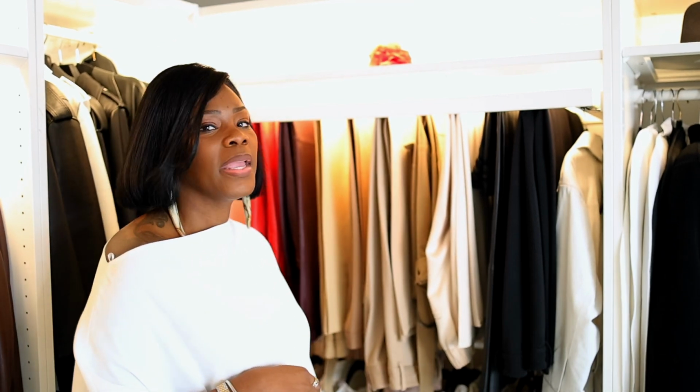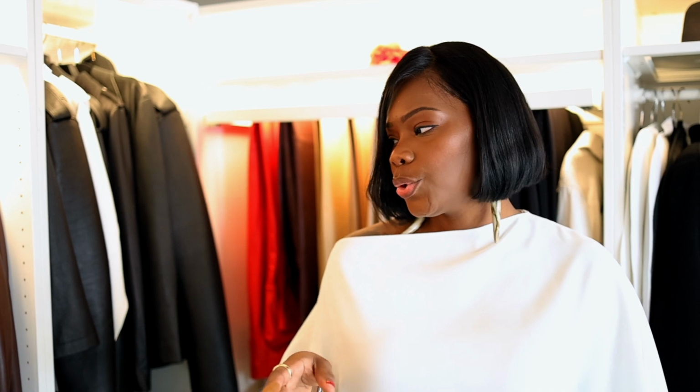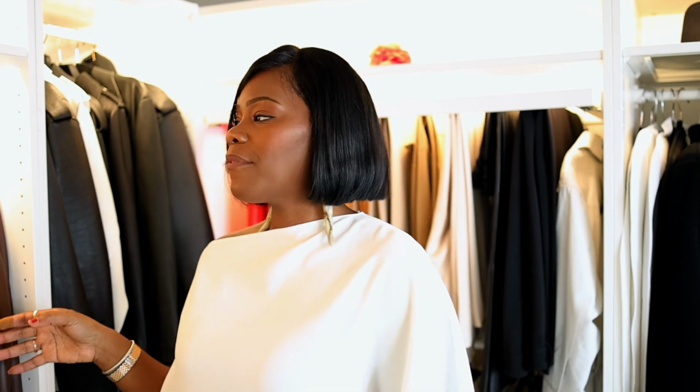Yeah, that's it for the pants. I have some knitwear over here. We can get into shoes and more colors. But the blazers, again, neutral colors that we could always gravitate towards.